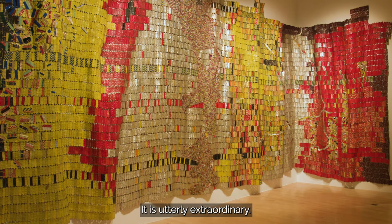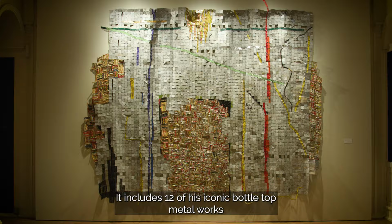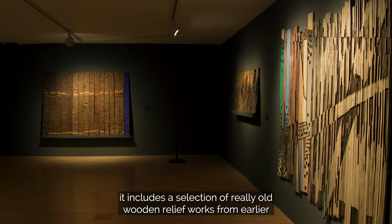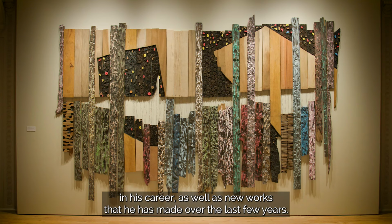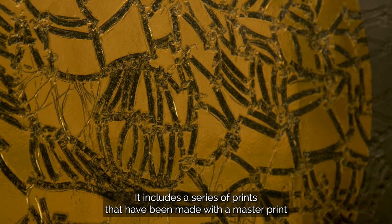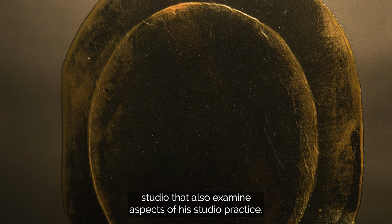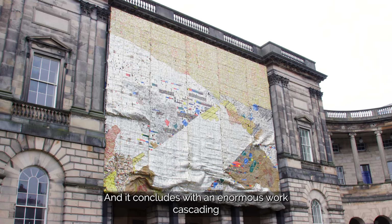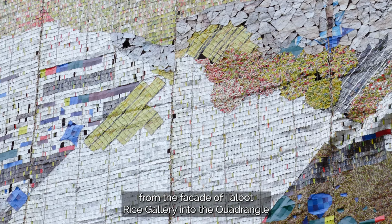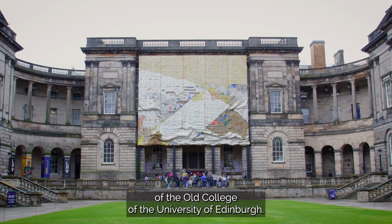It is utterly extraordinary. It includes 12 of his iconic bottle-top metal works. It includes a selection of really old wooden relief works from earlier in his career, as well as new works that he has made over the last few years. It includes a series of prints that have been made with the master print studio that also examine aspects of his studio practice. And it concludes with an enormous work cascading from the façade of Talbot Rice Gallery into the quadrangle of the Old College of the University of Edinburgh.